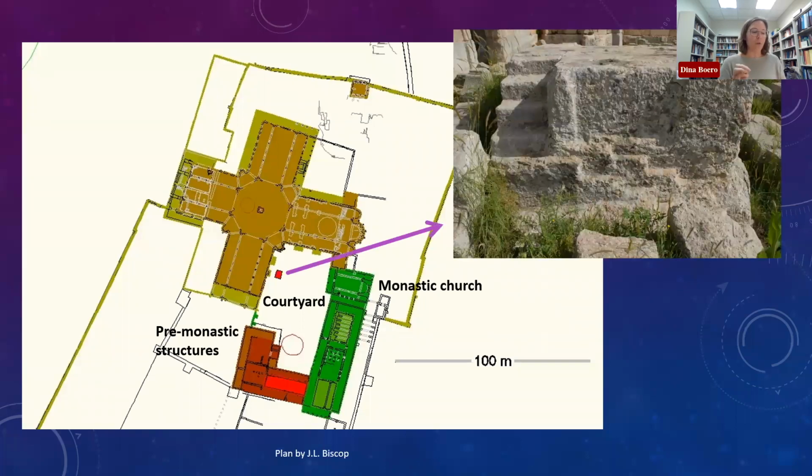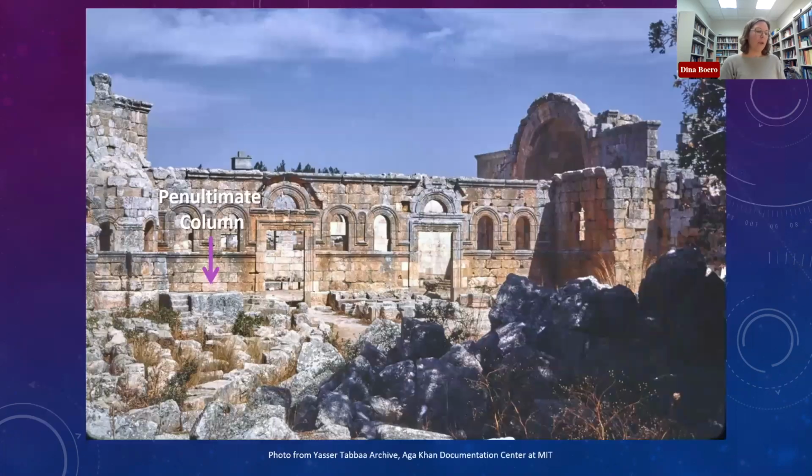And located within the monastery's courtyard was the penultimate column. This location integrated the column with the community's daily routines. Monks passed it as they crossed between the monastery's buildings, entered the church, or exited the complex. The location also positioned it as an object under the control of the monastic community. Only those able to enter the complex could have close contact with the penultimate column.